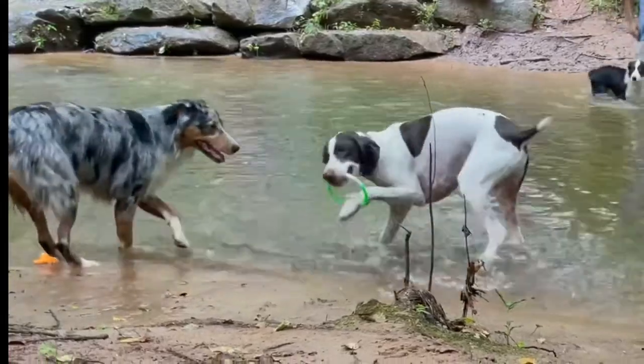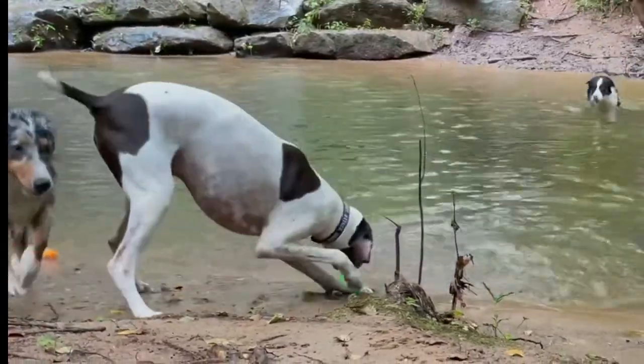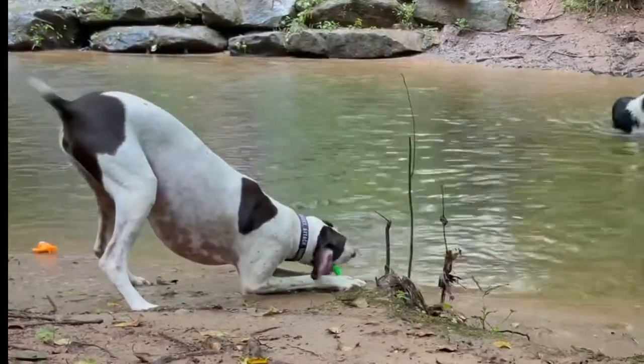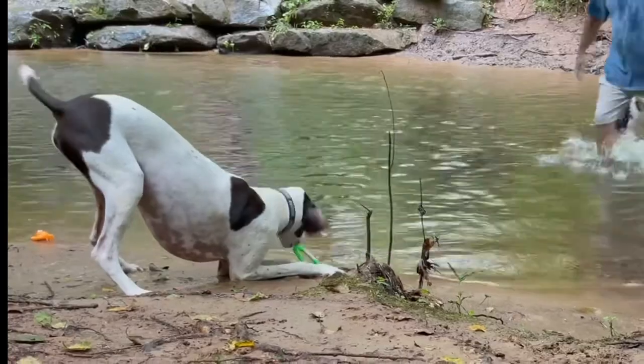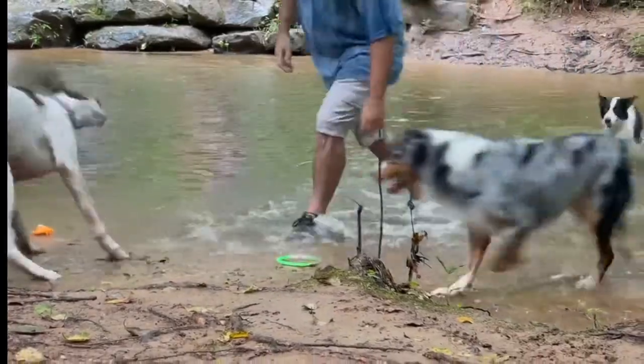Well, at this point, I think we're going to change it up. We're going a little bit deeper, and we're going to use rings. Of course, they're very crunchy. Bentley likes to chew them up, so I'm trying to keep him from destroying our tools.